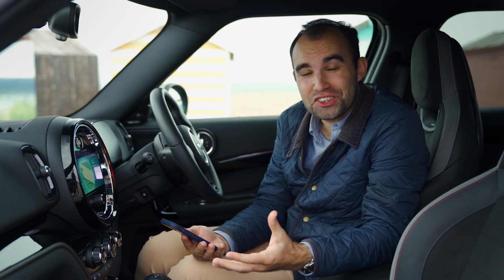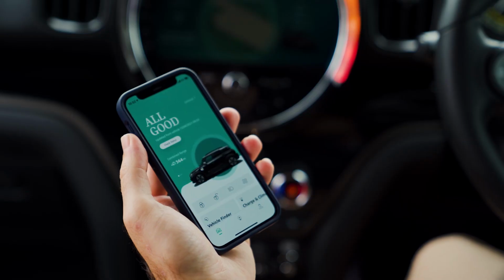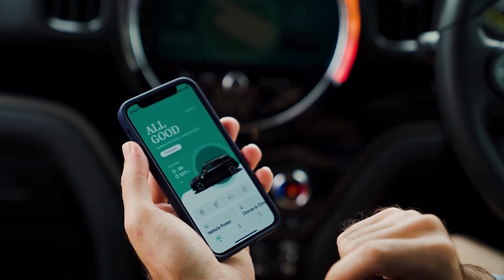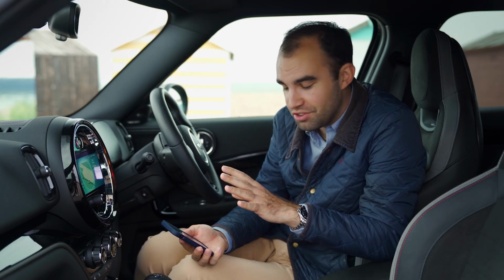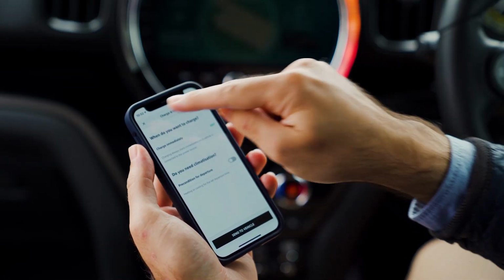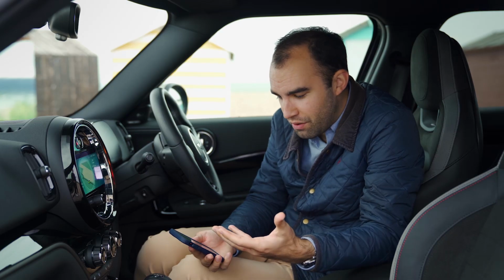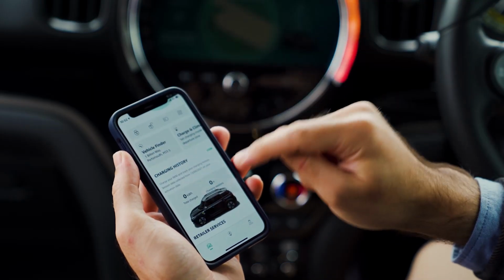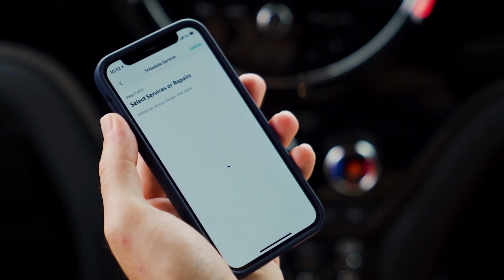One fantastic feature of the latest Minis is the Mini app. Now it gives you a huge range of convenience features. You can unlock and lock the car, you can flash the headlamps if you've lost the car in a car park, for example, and you can set the climate control. Now with this particular Countryman, we've got the plug-in hybrid, so you can set the charging times. There's also a vehicle finder function, again if you've managed to lose the car. We've got a charging history function, so you can keep a tab on the charging sessions and the total kilowatt hours that you've used, and you can even book a service with your nearest Snow's Mini dealership.